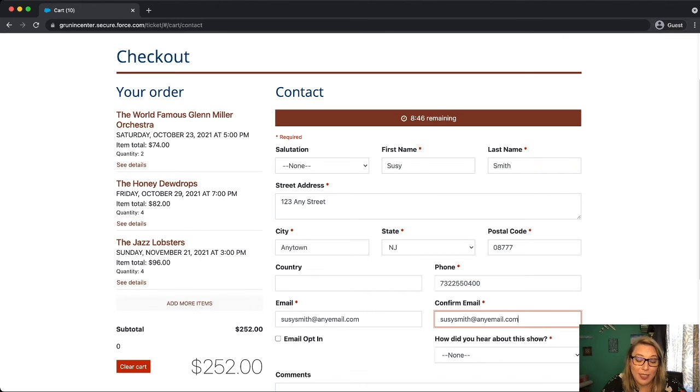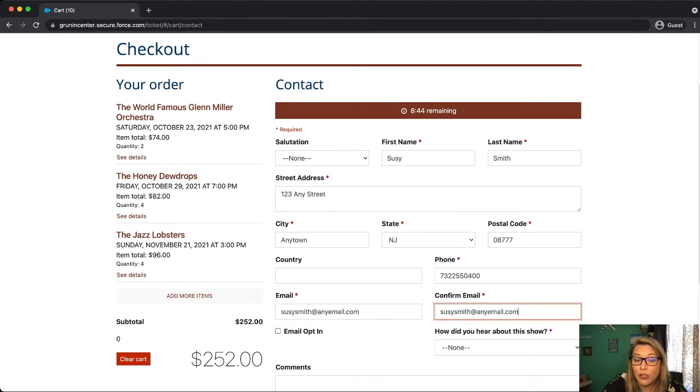Now, this checkbox is important. If you'd like to receive future emails from the Grunin Center letting you know about upcoming events, special projects, discounts, go ahead and click that button. That way we know you want to receive emails from us.